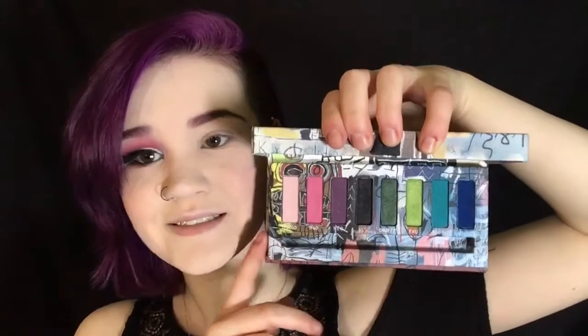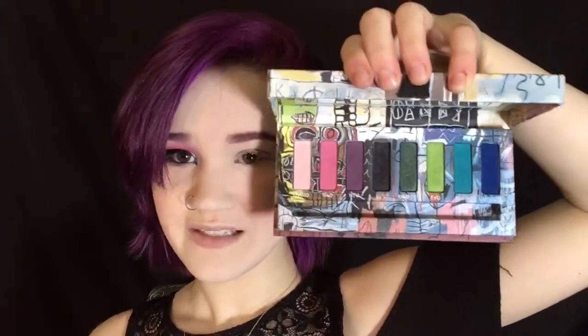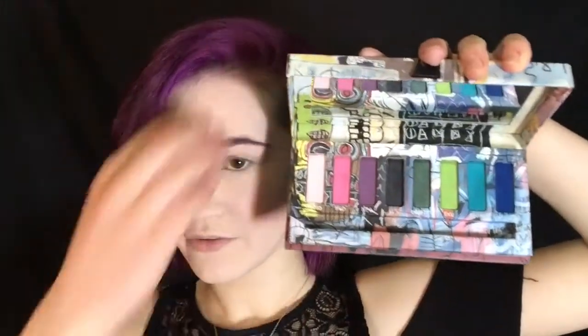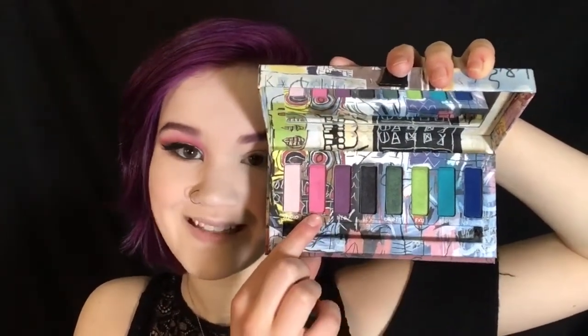The only thing is they're not the greatest formula, which is really sad. But they don't like to blend well, and they're just one of my least favorite eyeshadow formulas that I've tried. I hate saying that, but it's true. But I'm gonna suck it up because some of them blend better than others. This guy is called 1960, and I'm gonna be using it today.